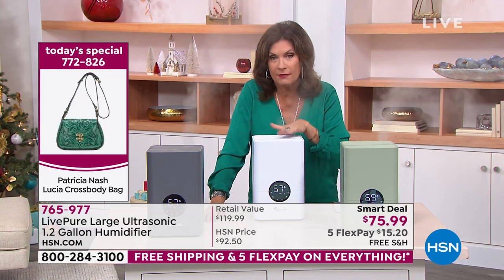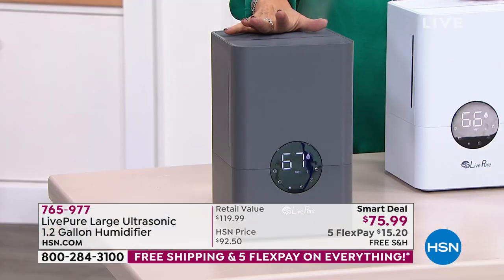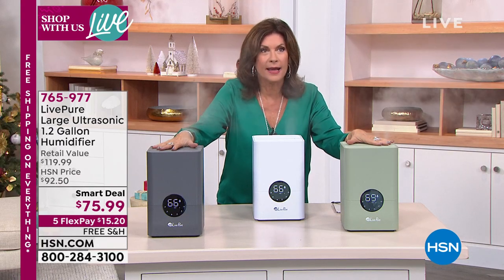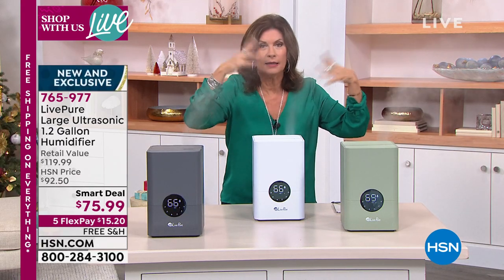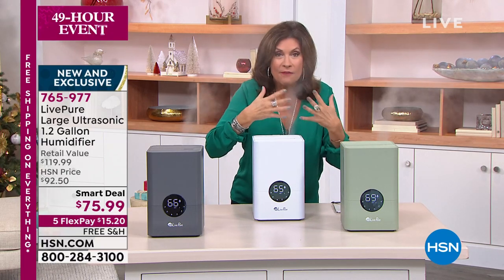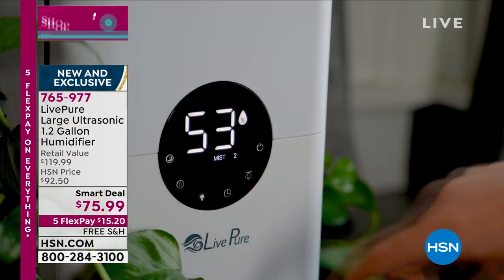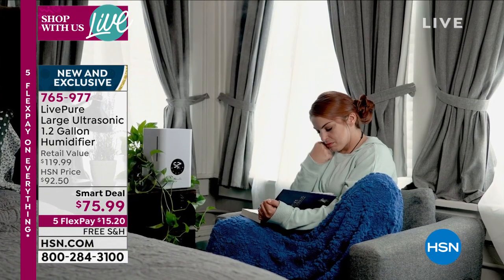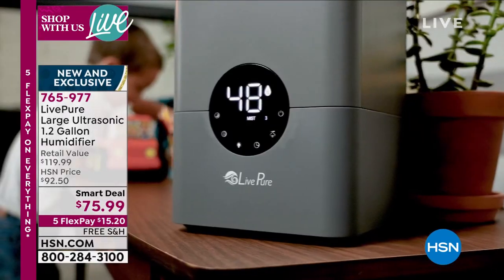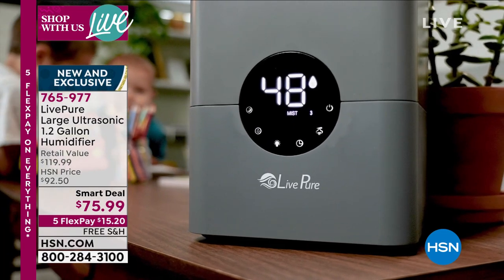We have it in the sage green, we have it in the white, and we have it in the graphite. Which one is most limited? Okay, sage green is actually the most limited. Why would you ever buy an aromatherapy little spa thing when you can have this, which is benefiting everything about not just breathing, but adding that touch of moisture back into your home and into your lungs and into your skin. And it's so affordable, and it's what I love about Live Pure, Vonnebelle. They make it so stylish. It is a very sleek design.